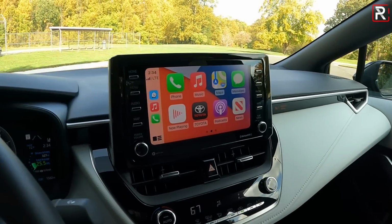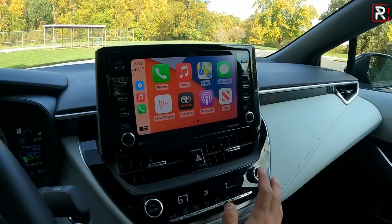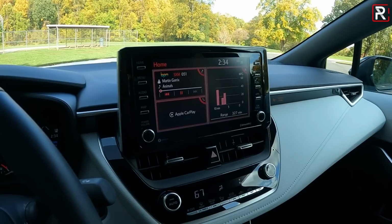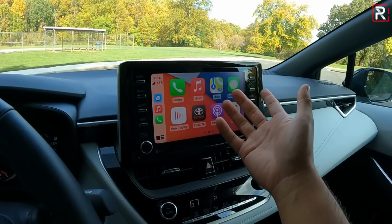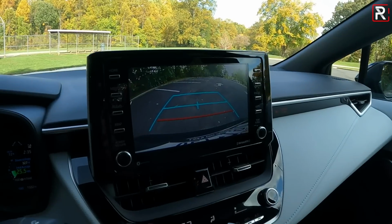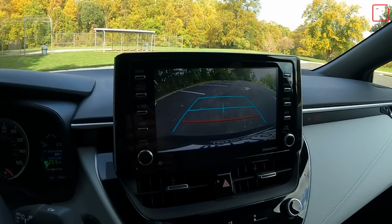You can see Apple CarPlay is included on the smaller 8-inch display. It's pretty much what you expect in the segment. There's nothing super special about it. There's no factory embedded GPS on this particular one. So instead you can go over to the Apple CarPlay, which is what most of you are going to do anyway. When you put the car into reverse, you can see there's a backup camera, but no trajectory. It's a very basic backup camera, no parking sensors either.